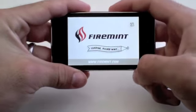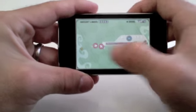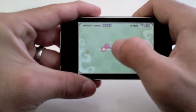Flight Control. Flight Control is a very addicting game, very, very simple game, and again, one of my favorite applications. I'm going to go ahead and continue, and hopefully I don't hit those planes right there.